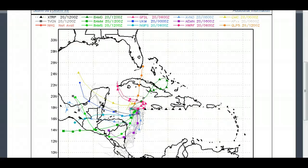So here's the model runs. This is this morning, and you could see they're kind of all over the place again. I call this the spider effect here. We've got every which way here, but just to point it out, here's the GFDL and HWRF runs right here, pretty much coinciding this morning, and they don't have this high pressure as strong over the weekend.